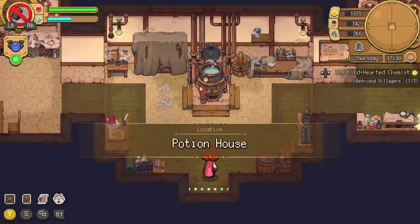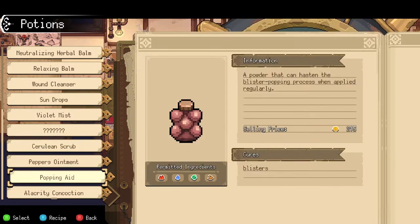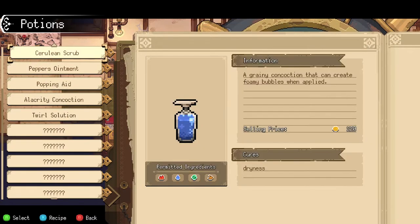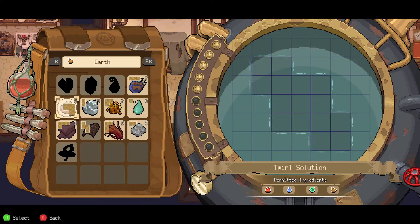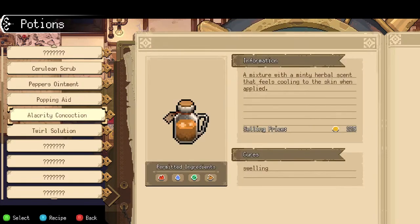We're already past the deadline for today's pickup, but let's see what these sell for. 150. $225. Oh, stuff we don't know yet. Okay, these are all $225. Okay, twirl solution. See what this looks like. With five. I mean, this seems like a case of using a bunch of these again. Let's see what the other one is. Alacrity concoction.